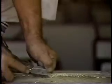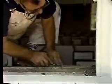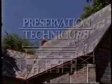This is one of a series of programs on every traditional craft needed to maintain and restore a building. These were done with live people on actual construction sites, sticking to budget and time limitations.